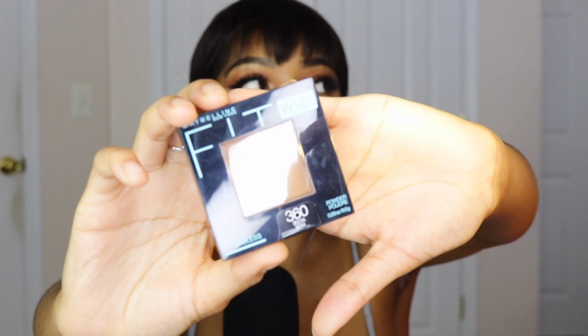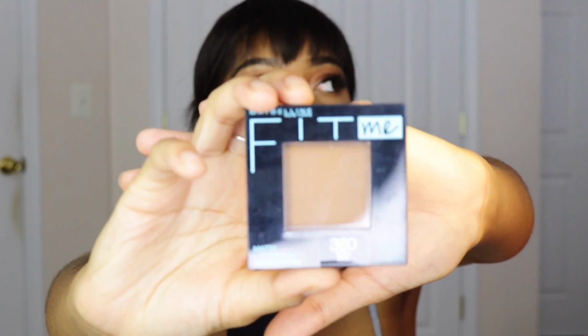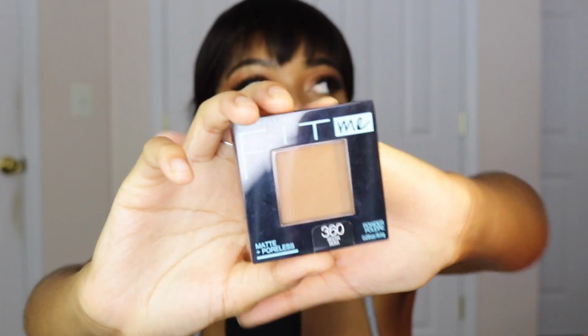Next, I got the Maybelline Fit Me Matte and Poreless Pressed Powder, and I got this one in the shade Mocha 360. I really got this shade just because if I'm going out and I'm gonna be out for a long time and I have a full face, I can just use this to set my face.